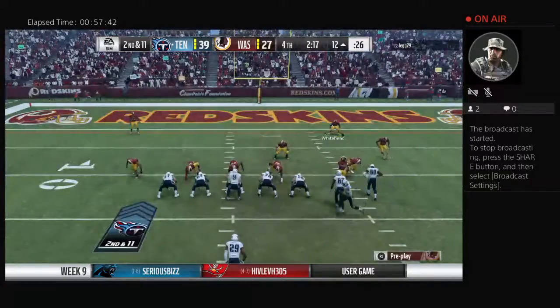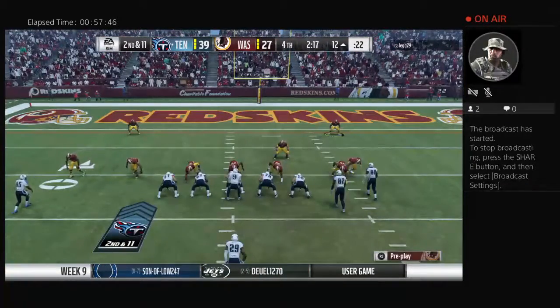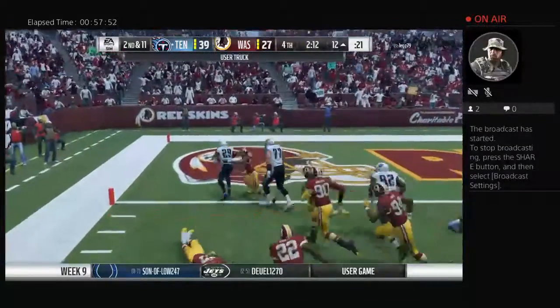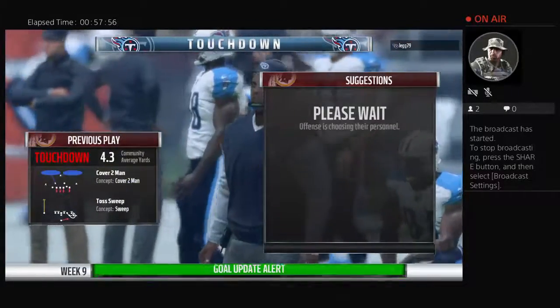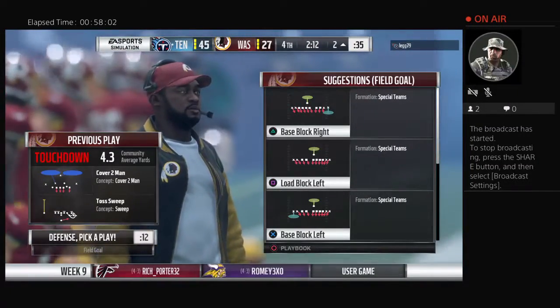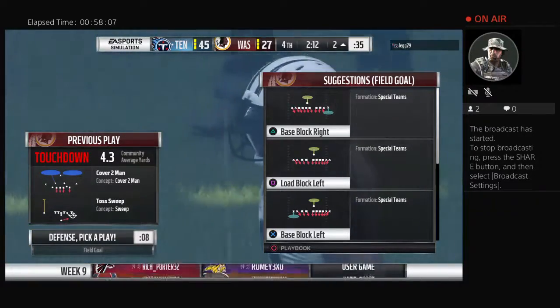They'll send a receiver in motion to the left. They run it for the first time with a backup Murray. And into the end zone for a Tennessee touchdown. DeMarco Murray, his first touchdown on the year. And the Titans capitalize on the short field as they take it in for 6.